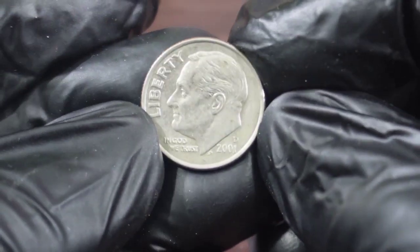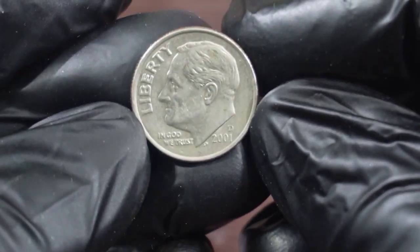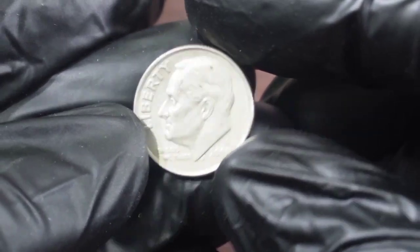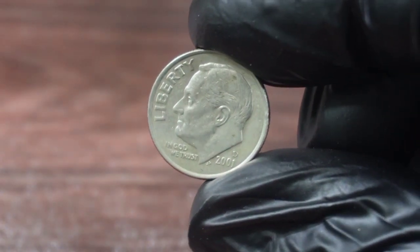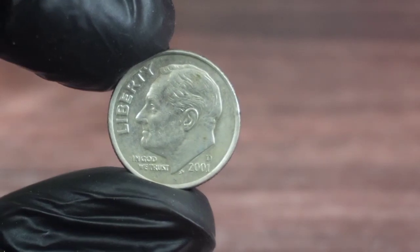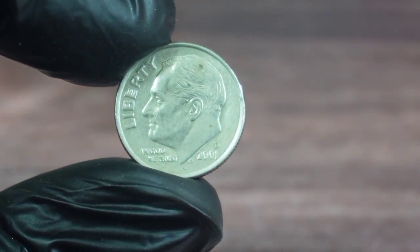Recently, the 2001 D1 dime coin was put up for auction at the prestigious Heritage Auctions, known for handling some of the world's most remarkable collectibles. Let's take a look at what happened during the auction and the surprising value that this coin achieved. During the Heritage Auctions event, the 2001 D1 dime coin attracted significant attention from collectors and enthusiasts. Bidding quickly escalated as the coin's rarity and condition became apparent.